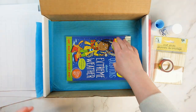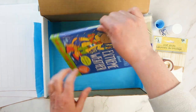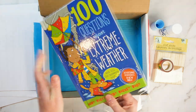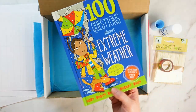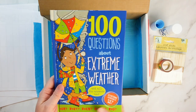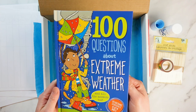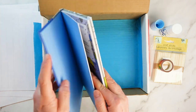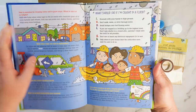We actually learned a little bit about weather last year in science, and this box would have been absolutely perfect for that. But now we could use it and brush up on what we remember. It looks like we have a book here, 100 questions about extreme weather. How cool. We have the how, what, when, where, and who. Let me show you a few pages inside here.